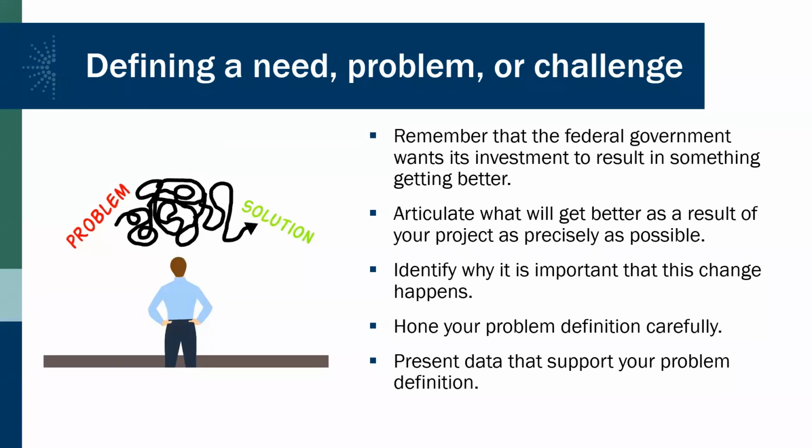One of the prompts in the project justification section of the narrative is the identification of the need, problem, or challenge your project addresses. It is foundational in your application, so keep those points in mind. The federal government wants its investment to result in something getting better.